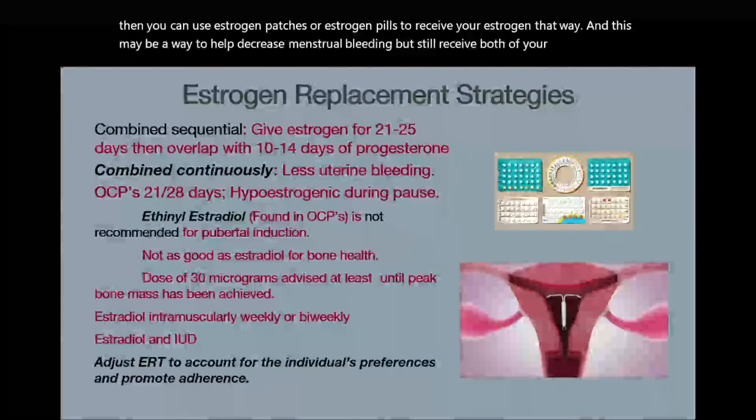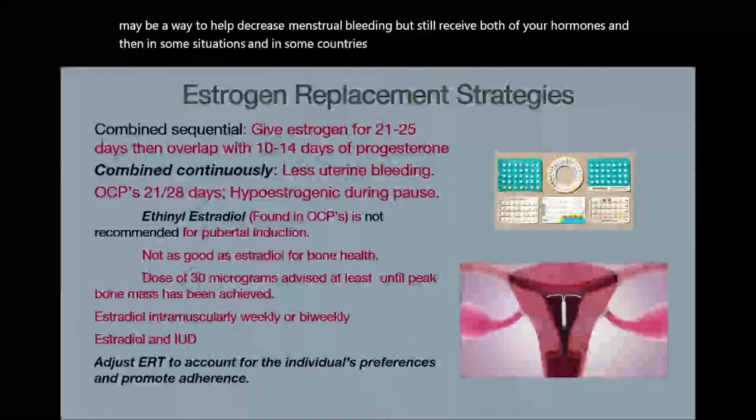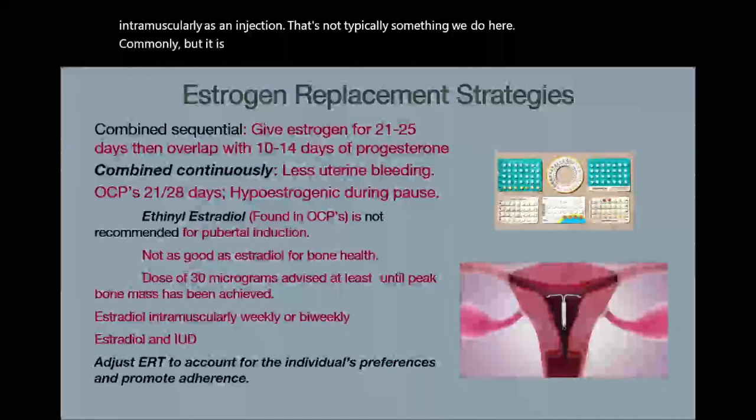And then in some situations and in some countries, puberty induction and estrogen can be given intramuscularly as an injection. That's not typically something we do here commonly, but it is available as well.